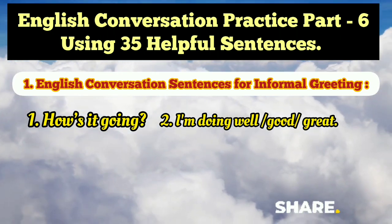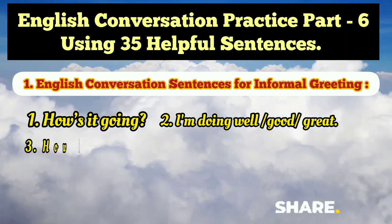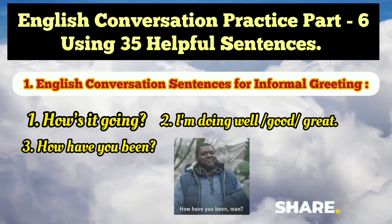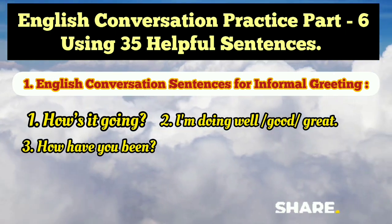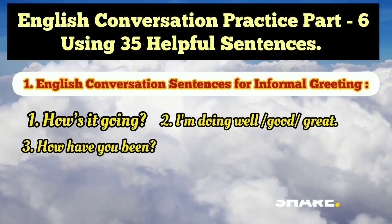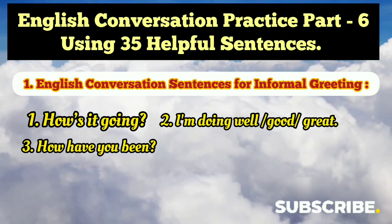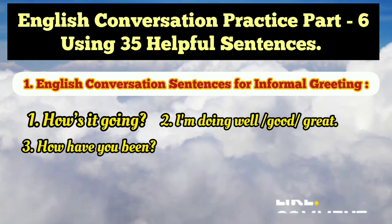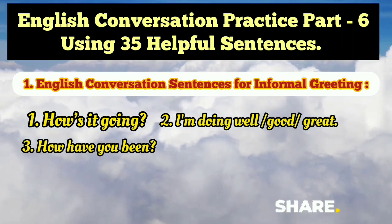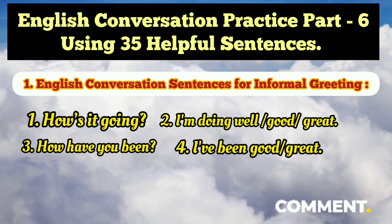That's the response if someone is asking how is it going. You can say I'm doing well, good, or great. Let's see the third one, that is how have you been. It is slightly different from the previous one, how is it going. How have you been asks what you have been up to and how life has been for you over a certain point in time. This is asked to know how you are since the last time you met each other. In that context you can answer, I have been good, or things have been good, I have been great. So you can give a short positive answer.